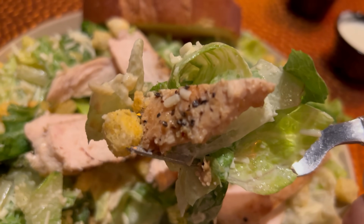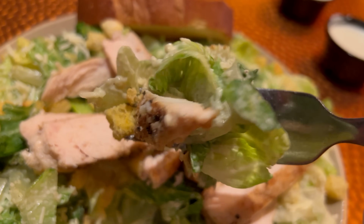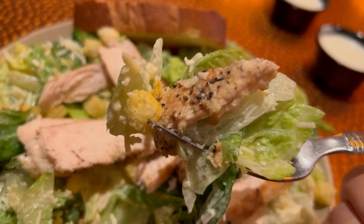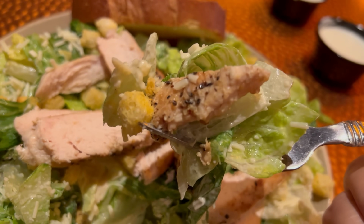Next up, chicken Caesar salad. Now while I may have had the fried chicken wings here 30 to 50 times, I've never had the Caesar salad before. But in general, this looks pretty straightforward, kind of what you're expecting for a chicken Caesar. Let's give it a shot.